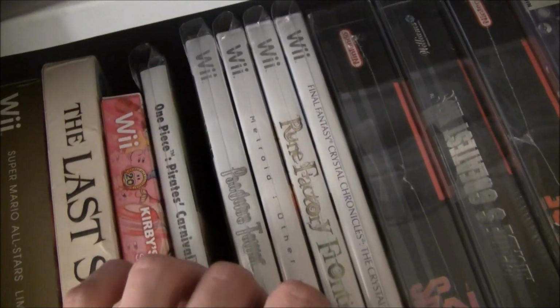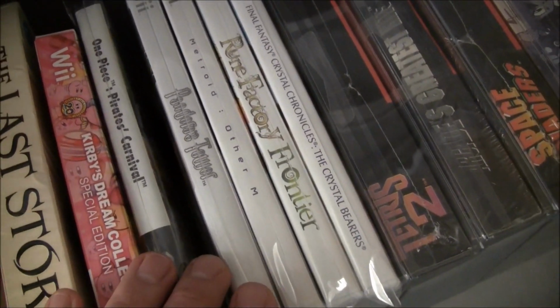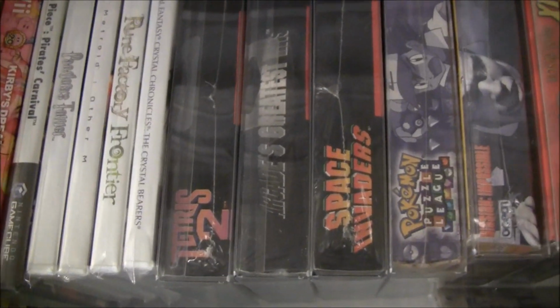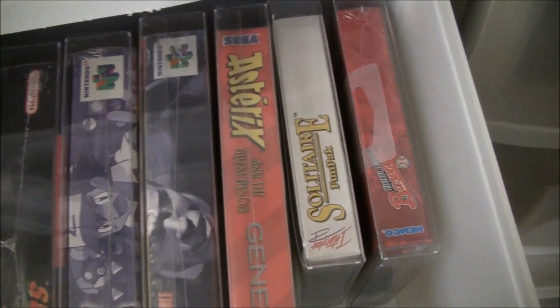GameCube games there, some sealed Wii stuff. I'm really not trying to collect the Wii games sealed, but you know, if I find them sealed for roughly the same price as they are open, I just go ahead and pick them up new. Some sealed Super Nintendo and N64 games there. My only sealed Genesis game, one Game Boy game, and my only sealed Virtual Boy game, Virtual League Baseball.